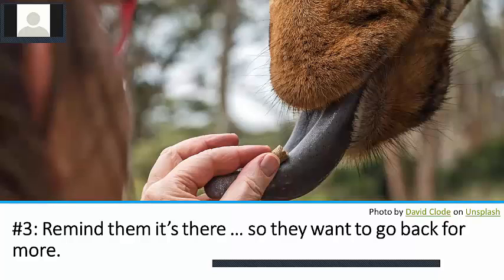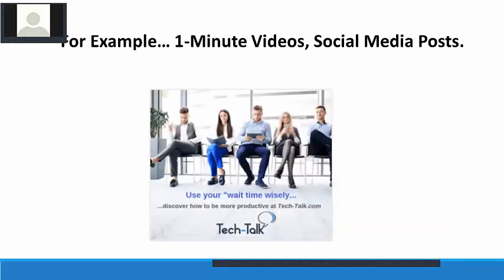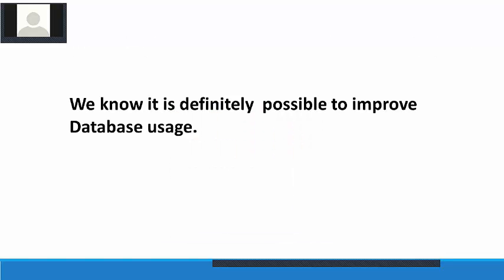So that's feed them constantly, make it interesting when they arrive, and then 3 is remind them that it's there, all right? So that they want to go back for more. And that means using multiple ways to keep telling them they have this useful information at their fingertips. For example, 1-minute videos on screenings or social media posts.